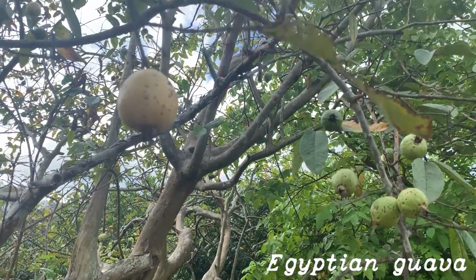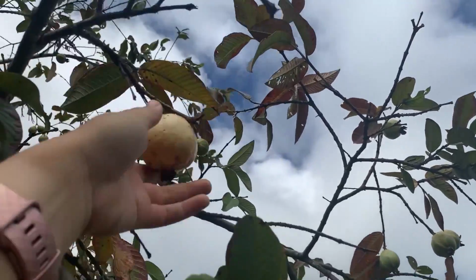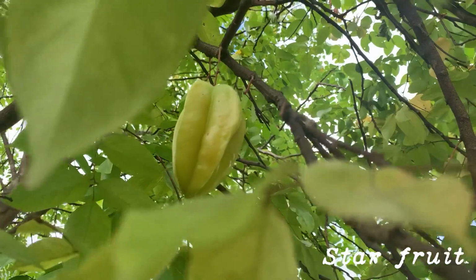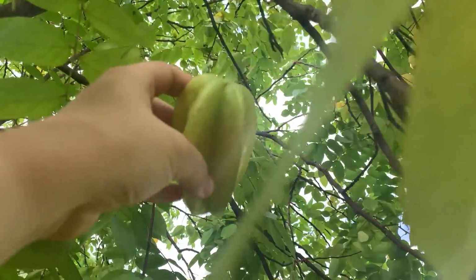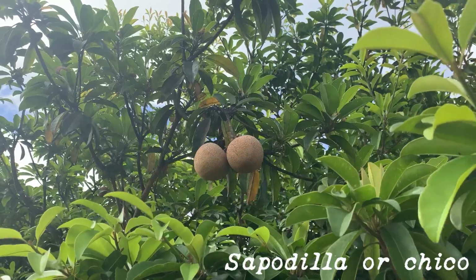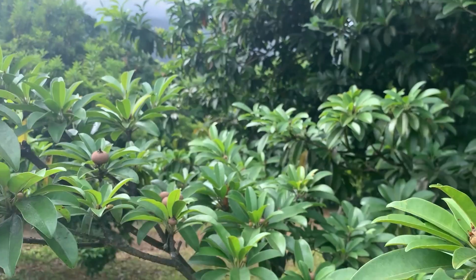Then we have some Egyptian guava. This one is white inside, has a little bit of seed, so it has a little crunch to it, but it's really, really sweet. And then we have our local favorite, star fruit. They turn yellow when they're ready to eat, and when you cut them up, they look like little stars. Really sweet with a little bit of a tang to it. And then we also have chico or sapodilla. It tastes like a really sugary kind of pear with a grainy sugary texture.